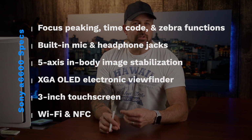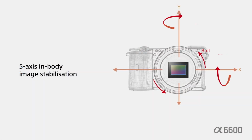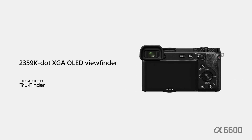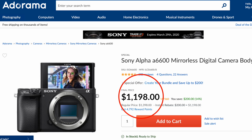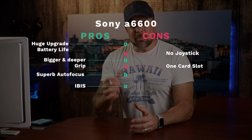There's also user-defined data like time and scene number for making editing more streamlined. Built-in mic and headphone jacks, 5-axis in-body image stabilization, XGA OLED electronic viewfinder with 2.36 million dots of resolution, a 3-inch touchscreen that tilts and flips forward and has 0.09 million dots of resolution. Wi-Fi and NFC, weather sealed body, and it's currently priced at $1,198.